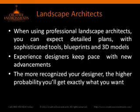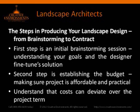Design techniques and technologies evolve over time. Chances are good an experienced designer will keep pace with these advancements. With an extensive background, landscape architects often receive third-party recognition. The most qualified designers will have awards, testimonials, certifications, and more to back up their claims. The more recognized your designer is, the higher probability you'll have of getting exactly what you want. By working with experienced landscape architects, you can participate in a creative process that's been proven over time.